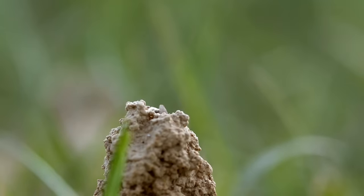Like all insects, they're cold-blooded and become torpid when the temperature drops. Some latch on to grass stems with their jaws and remain suspended like this for the rest of the night. Others huddle together for warmth.